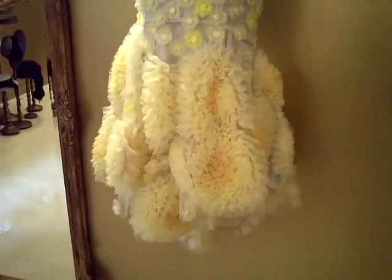I mean, I have to show you the detail. I can zoom in on it, right? Alright. Okay. Can you help me with this? Of course. Show. Look at this detail. This is amazing stuff. It's so well done.